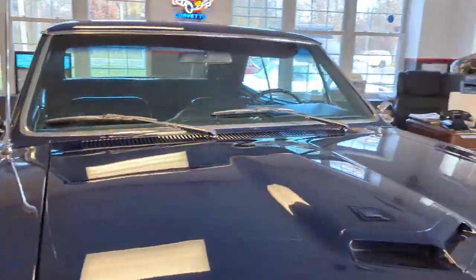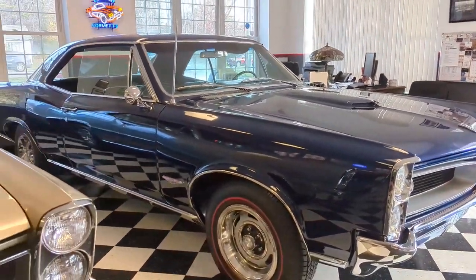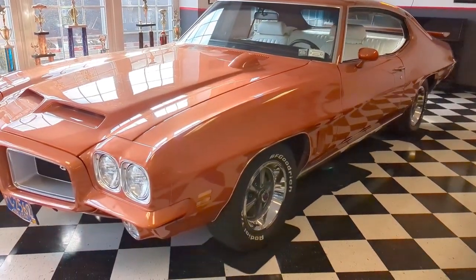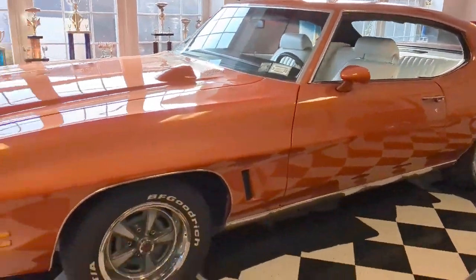We also have this 66 Night Watch Blue. Gorgeous restored car. Beautiful. And this 72. Also another really nice find. Beautiful color combination. Finished in the orange with the white.